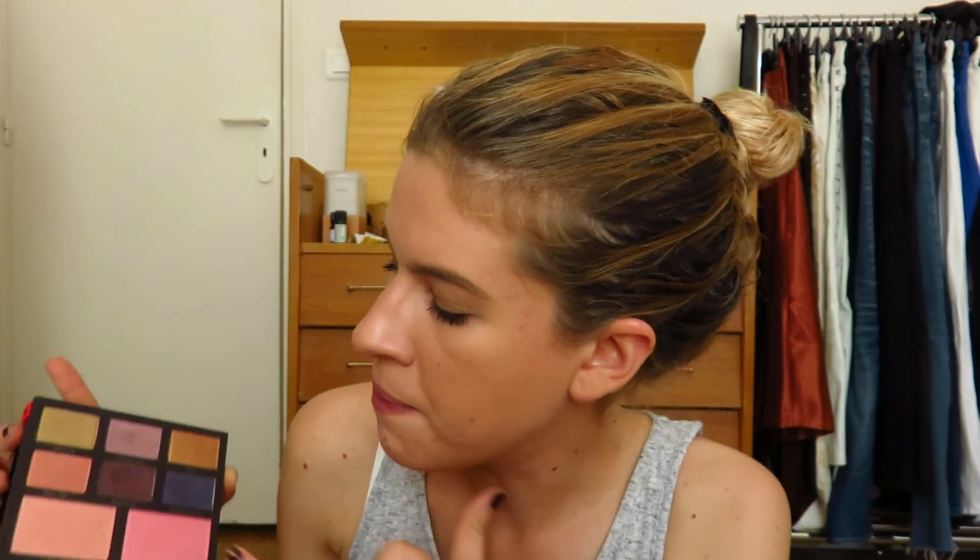Anyway, I'm in love with these. I used Gold Leaf on my eyes, just a wash of color. I didn't feel like doing the whole thing, and I added a little bit of Orange Blossom on the apples of my cheeks, just to make me look a little bit bronzier. And yeah, I finally got my hands on these, and it's so good. My lashes are poppin', and yeah, that's it. And this lasts all day long.